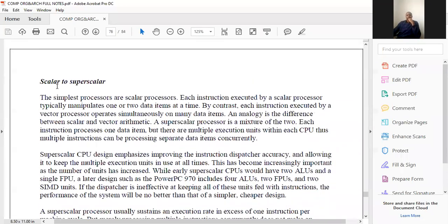Then there are what we call scalar processors. Scalar processors are processors that cannot perform ILP. In other words, one instruction has to be executed and completed before the next. Most of them are not standard modern machines. Okay, so we moved from scalar to superscalar.